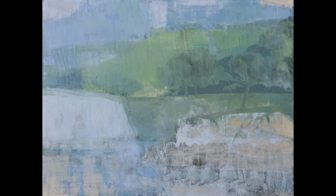How big is that one? That one is 36 by 48 inches. So that's a smaller one. That's kind of the range of my scale, really. But in terms of your large paintings, it's a little smaller. It's a little smaller. It's comfortable. We have some more images from the show too, from the exhibition.